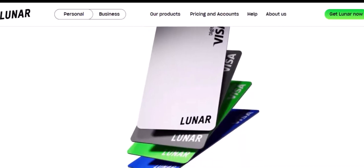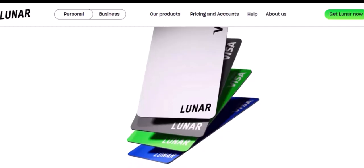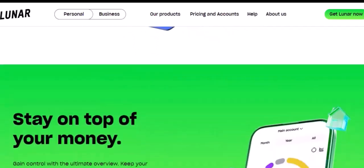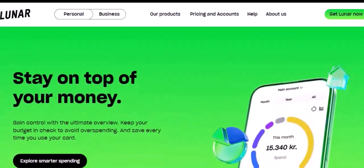Peer-to-peer, P2P, trading. P2P platforms connect buyers and sellers directly. You can find someone willing to sell Bitcoin for fiat currency and complete the transaction using Lunar Bank to transfer the funds. Bitcoin ATMs. If you're lucky enough to have a Bitcoin ATM nearby, you can use your Lunar Bank card to withdraw cash and then use that cash to purchase Bitcoin from the ATM.